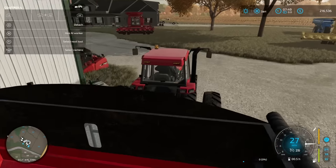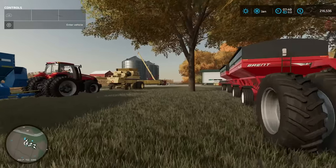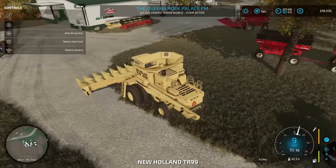Alrighty. So we will go ahead and park this over here. Go ahead and turn that off right there. Shut it off. I will say something about that. It just looks beautiful. Wow. Now we just gotta pull on out of here.